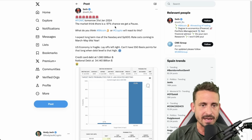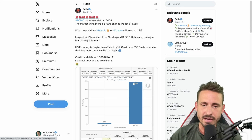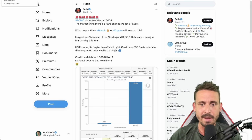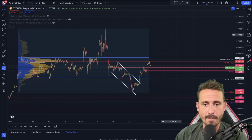Now, going back here to the FOMC, today we have some news. We could see a bit of volatility up, down, okay? Really kind of unpredictable volatility depending if they are going to get interest rates down. Very likely that interest rates are not going to go down, guys. So I personally wouldn't expect much volatility. Those are the levels. That is the analysis for today on Bitcoin, guys.